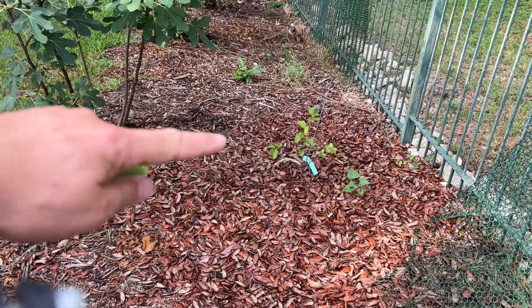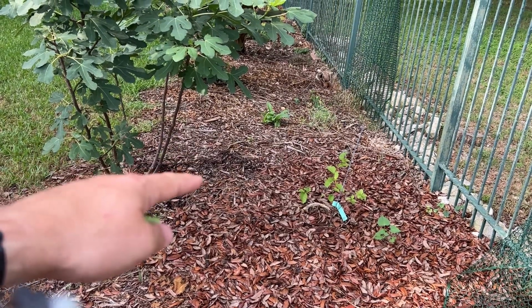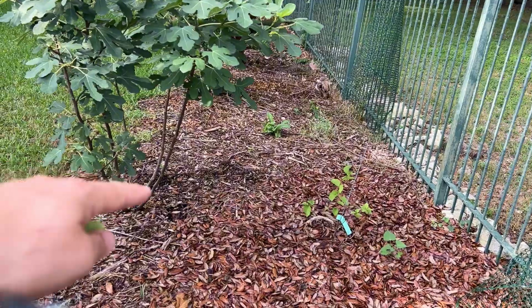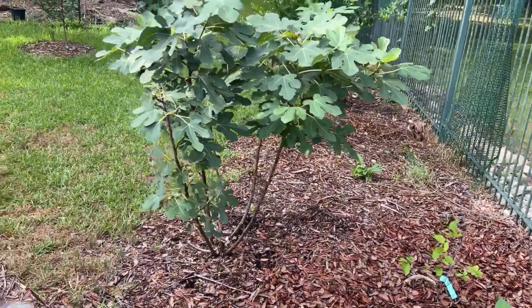As I look over here, my persimmon tree didn't do so good last year, but I really amended it with a lot of compost this year. I put a mulch layer of leaves down around it, so that's doing pretty good. I have a small sweet potato next to it. Again, another volunteer that just popped up.